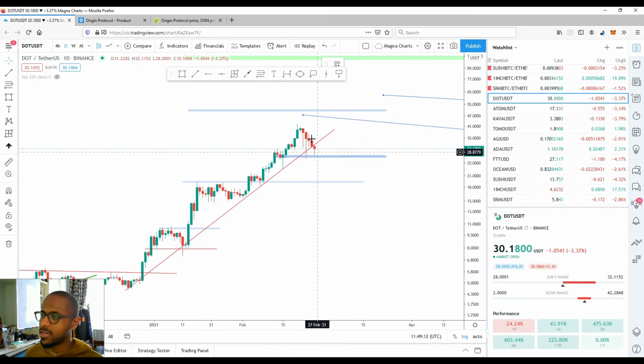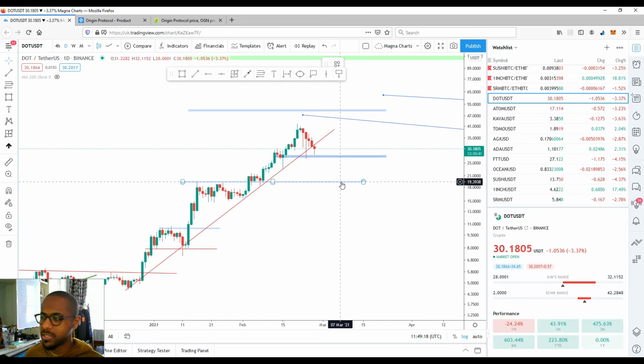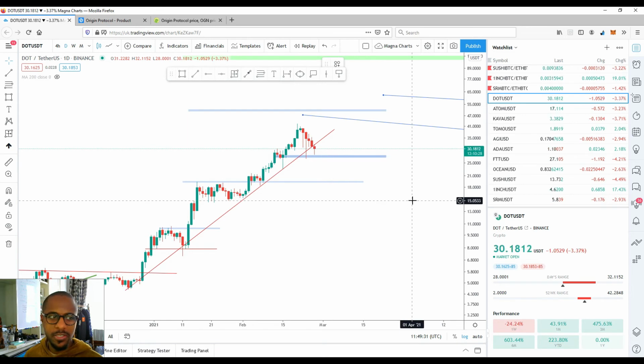So if you get it at $30 and it reverses, that's fine. You've got it at a good price. If it breaks down to 20, you put in another position. That's what I've been doing, and that's how I've been profiting. So I can see Polkadot going back to this area over here, about $20 to $21, if this is broken. So let's see how that continues.